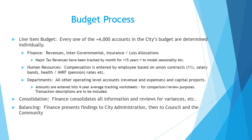Human resources. Compensation is entered by employee based on union contracts, of which there are currently 11, salary bands, health, IMRF, pension rates, etc. Departments. All other operating level accounts, revenue and expenses, and capital projects are completed by departments. Amounts are entered into a 4-year average tracking worksheet for comparison and review process by the finance department. Transaction descriptions are to be included by departments.